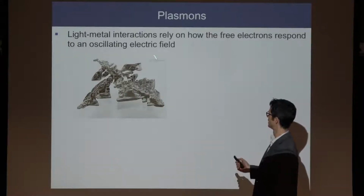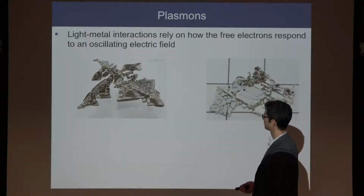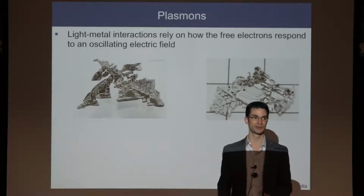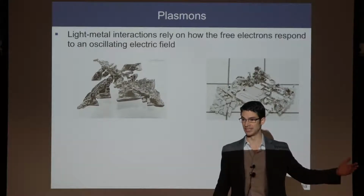This is silver. I took these images from Wikipedia. This is silver and platinum, which are silvery, and they reflect all wavelengths in the visible spectrum because their plasma frequency is in the deep UV.